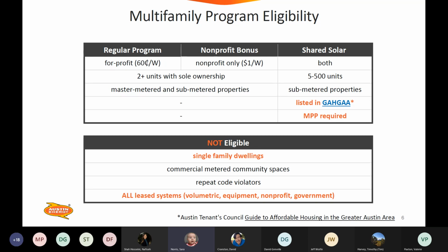And that has less to do with anything really specific to the credits, although certainly it is relevant insofar as the credits are not interchangeable for cash. So that's part of it. And part of it is about being mindful of hosting capacity and equipment constraints. We want to make sure that as many folks can have solar as possible. Thank you.